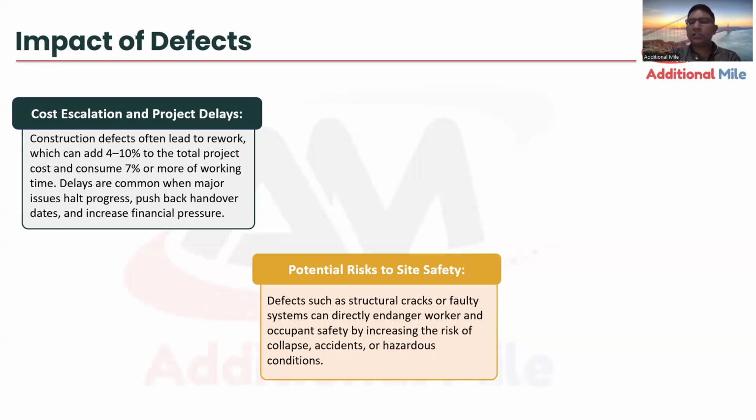And many times, if you neglect it, we think that it is not a structural crack and we do a normal finishing on that, and maybe it is a structural crack. Over time it will start increasing. We don't observe it in depth, and it ends up in either an accident, a hazardous condition, or collapse.